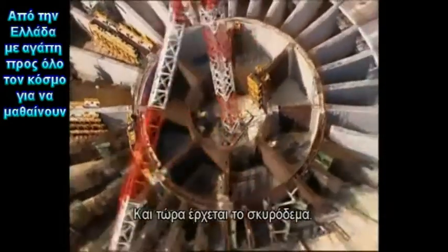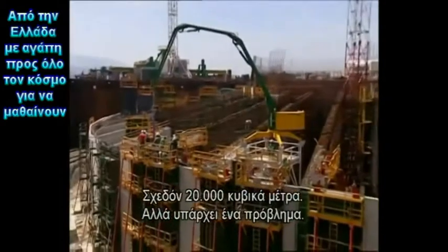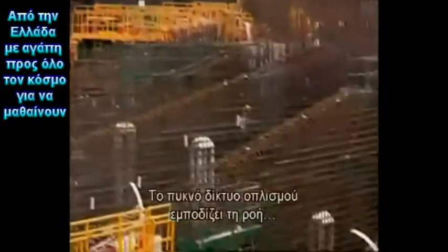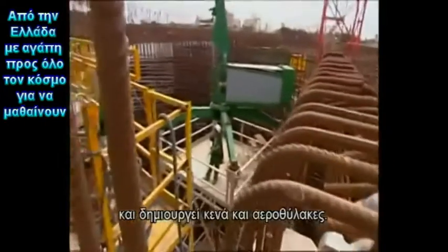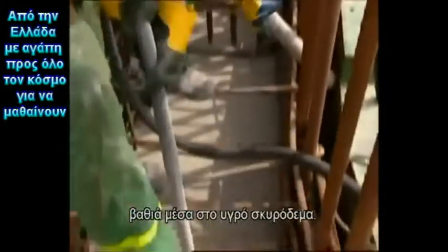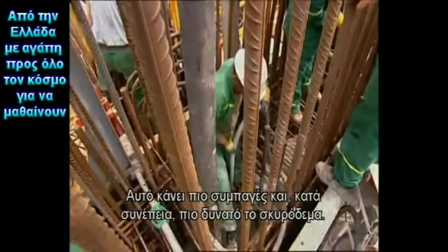Now comes the concrete. Nearly 5 million gallons of the stuff, but there is a problem. Crews cannot simply pour it on. The dense web of rebar interferes with the flow and creates air pockets. Workers must force huge vibrating wands deep into the wet concrete. This compacts the concrete, making it stronger.